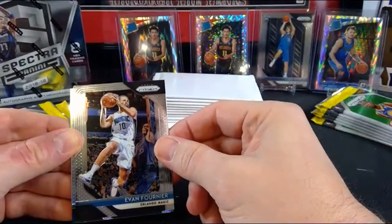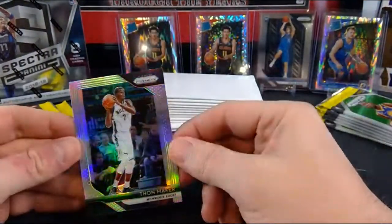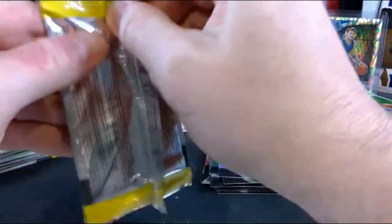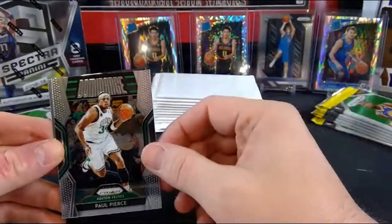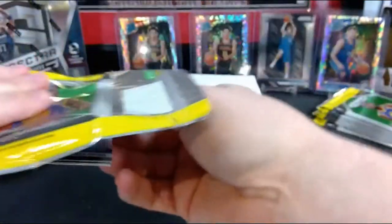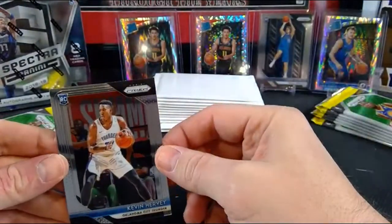Brandon Ingram, Evan Fournier. Got a green George Hill. And not a rookie, Thon Maker. Okay. Shabazz Napier, Hassan Whiteside, Paul Pierce Dominance, and a Pascal Siakam. Good old Ish Smith, JaMychal Green, Moritz Wagner Emergent, and a rookie, Kevin Hervey.